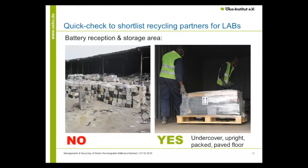When you enter such a facility that might be your recycling partner, and you see this in the battery reception storage area to the left, you can actually turn around and go out again. The batteries are stored on bare soil. You have acid ponds around. They're stored in a chaotic manner, not upright, not sheltered. This is a violation which is a no-go at all.